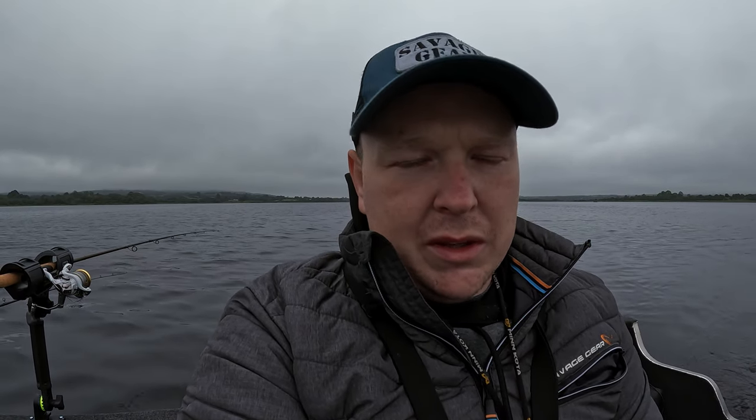We went searching and searching and searching, but we didn't really find them where we thought. So we're just going to troll and search now and see if anything picks up, because it seemed like there was a lot of bait fish, but the pike just weren't there. We didn't see any markings when we were checking it on the live scope.